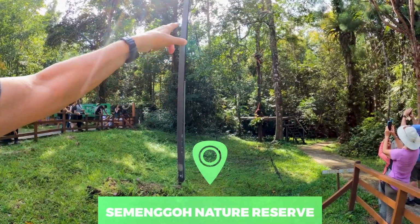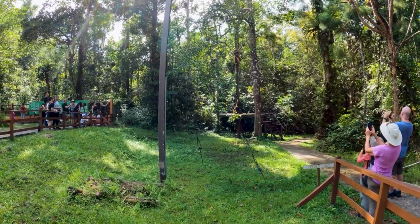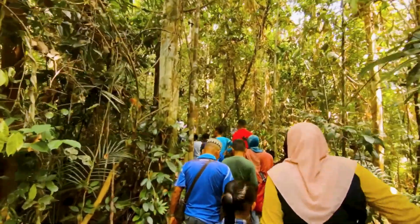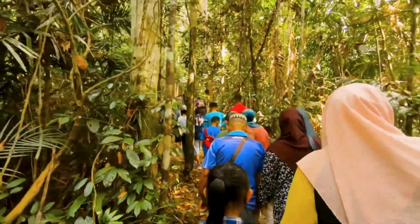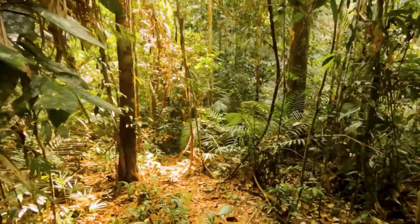Number 8, Semenggoh Nature Reserve. Animal lovers won't want to miss the incredible Semenggoh Nature Reserve. Since it is just 20 kilometers, 12 miles, from Kuching, this makes for a great day trip.